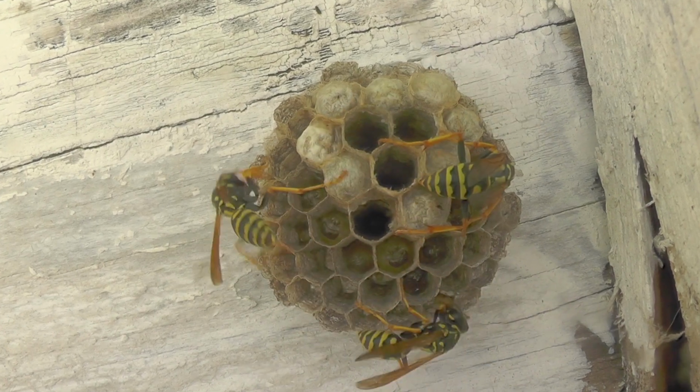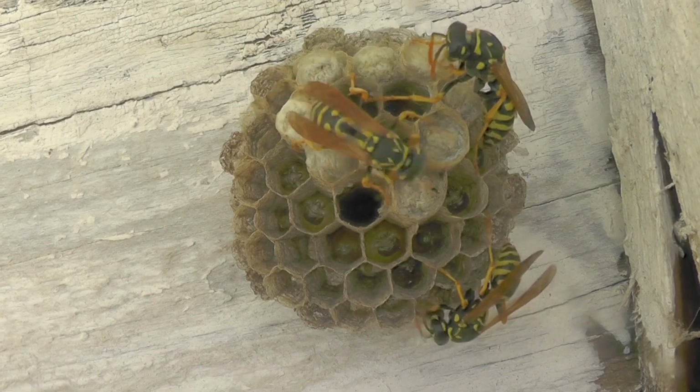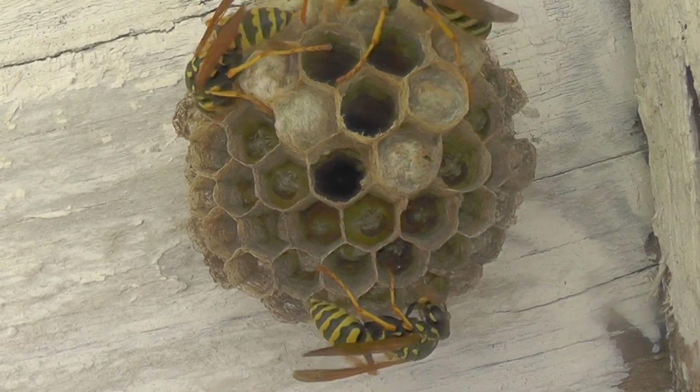Here we have another sped-up example of a cell being built when an adult came back with some wood pulp.